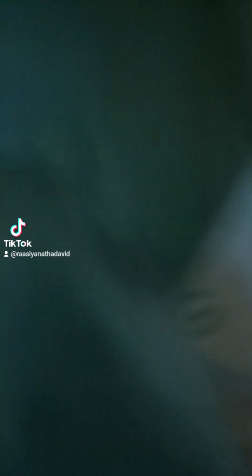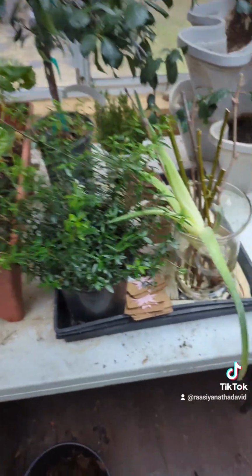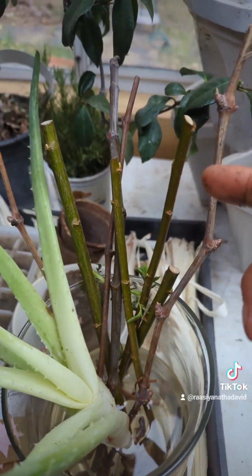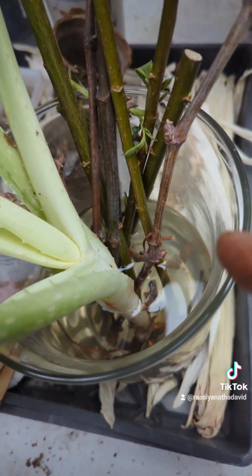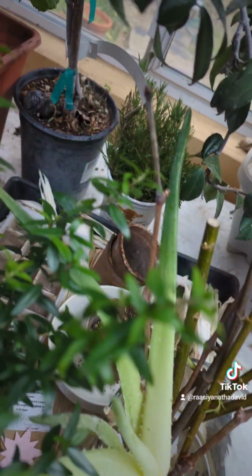Hard to do one-handed, so excuse me. There we go. Just give it a little compost heat tint. And we just got a bunch of cuttings gifted to us, with seeds, and the sprouts are starting to sprout out. So we're sticking them in water. Make sure you keep changing that water out or else it'll go bad, rot.